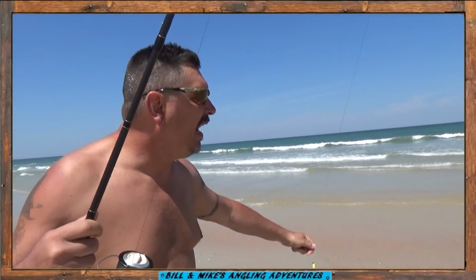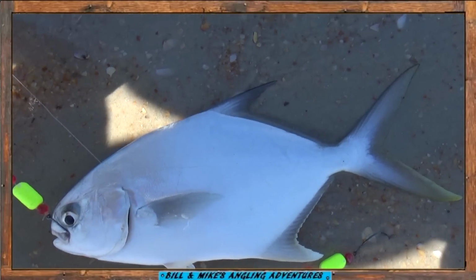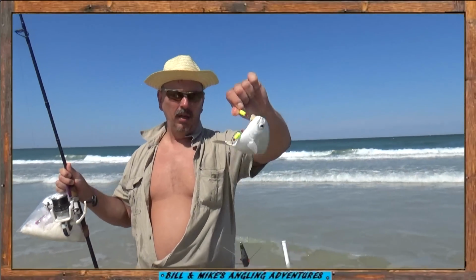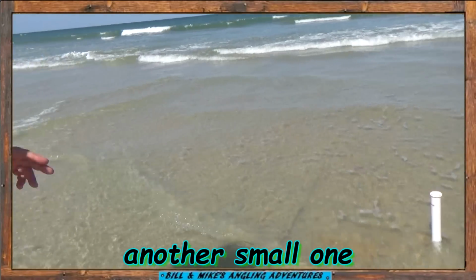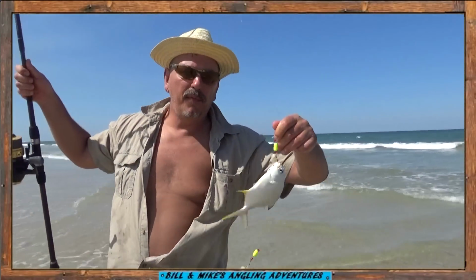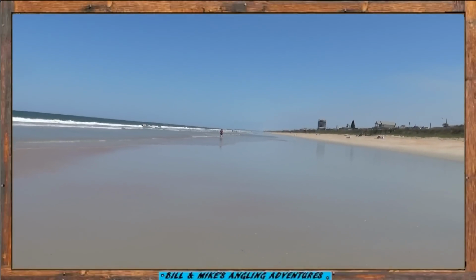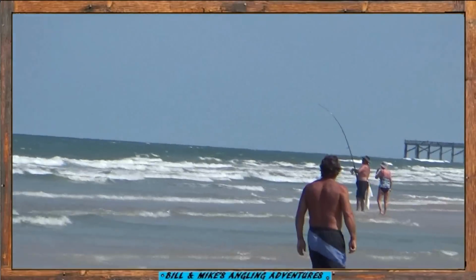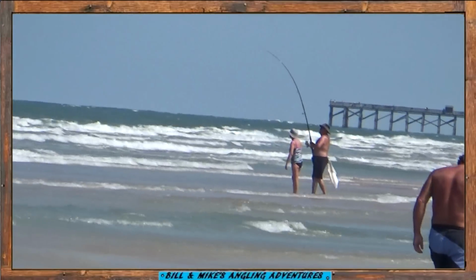We just noticed a lot of sand fleas right here along the beach, so we're trying to cover those. Look at them sand fleas. There you go. All right. Stinky baby one. Dude, I got the honey hole for pompano, but they're all babies. That dude down there been fighting a fish for about 15 minutes.